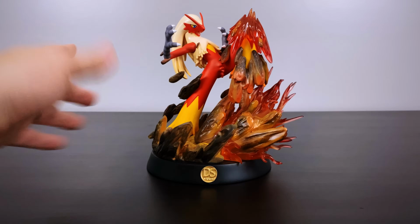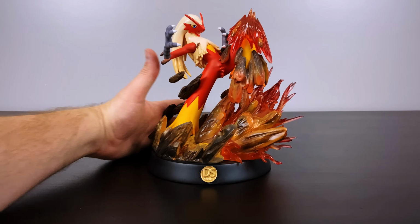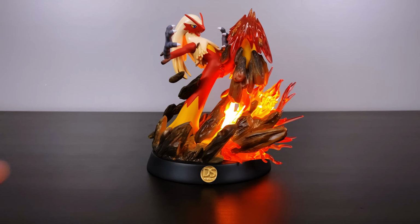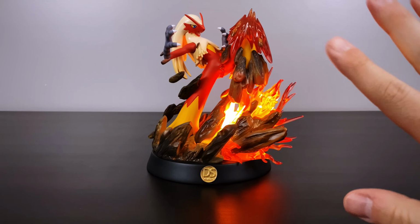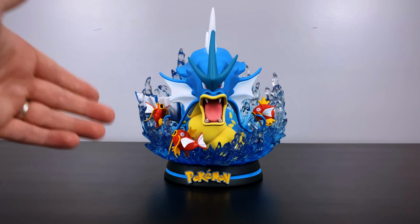This is DS Studios Blaziken. So what they did is they actually didn't complete the Gen 3 line. They started with this. It came with LEDs just like the Gen 1 Charizard, but they discontinued the line. I don't think sales were very well, but such a cool statue.